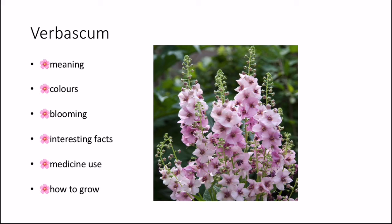Some interesting facts about the Verbascum is that it belongs to the family Scrophulariaceae. There are more than 100 species in the genus. The flower belongs to Asia and Europe. They are perennials. Most species within the genus are, so you will not need to replant, and the flowers will bloom year after year as a result. You can find the Verbascum on hillsides, woodlands, and they stand tall and upright.